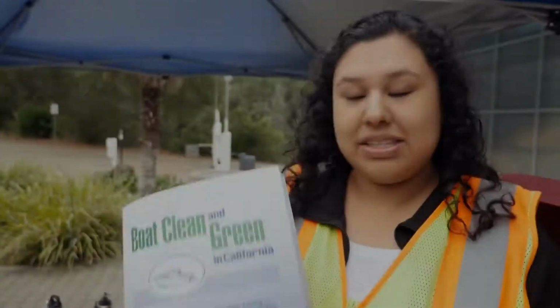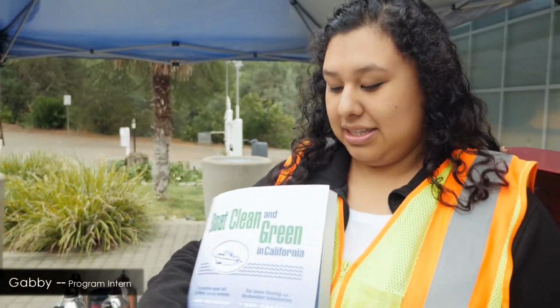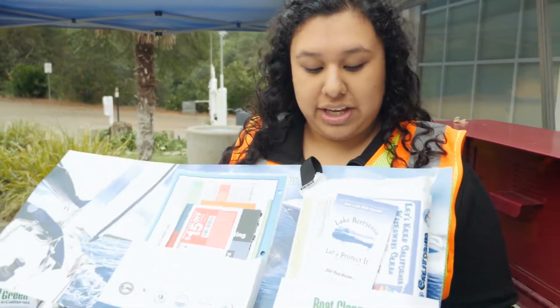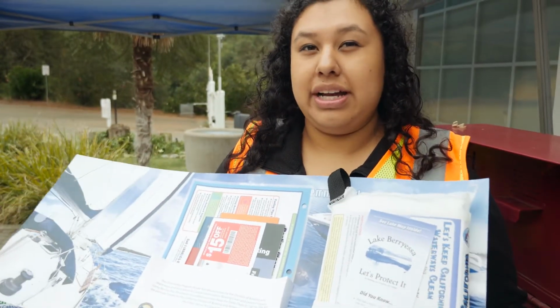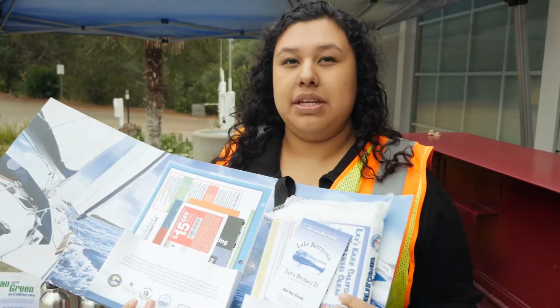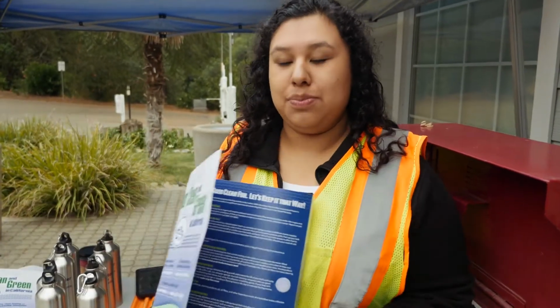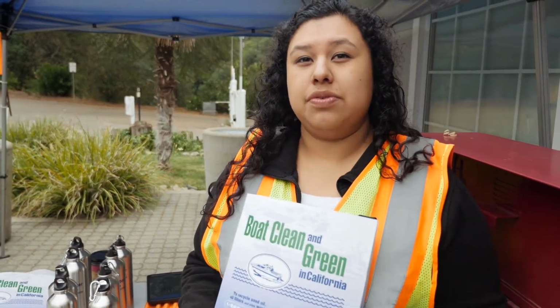By placing a bilge pad in the bilge compartment, boaters can prevent oil and fuel residues from leaking into the lake. This is our boater kit here, and it consists of a bilge pad, and also we have a Berryessa map and some other boater guides. The bilge pad absorbs any oils or fuels released from the motor, so what we're trying to do with it is prevent oils or hazardous materials from getting into the lake.